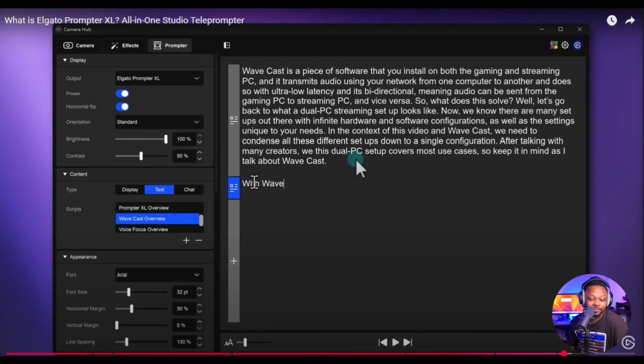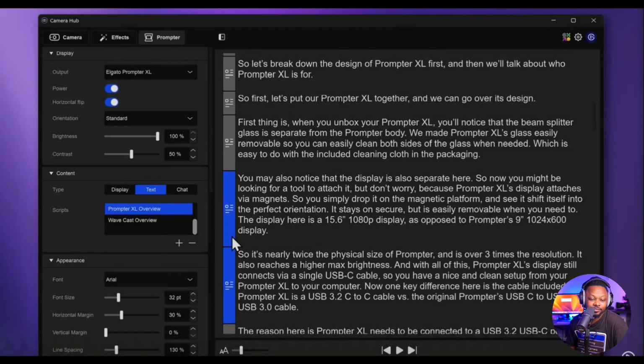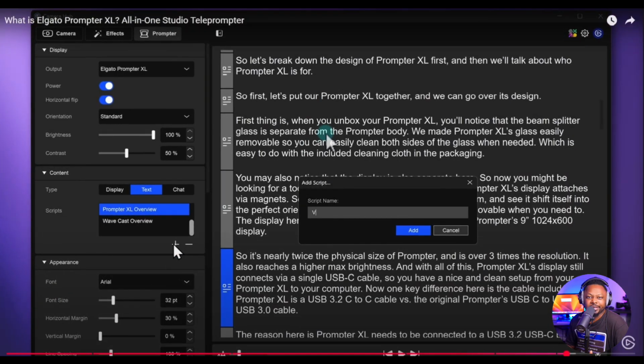And we have our free software, which lets you edit and display scripts to prompt on. I don't care that much about the software, to be honest, because you can get so many free software online that can do this. But if you want to stay within the Elgato ecosystem, yeah, the software is fantastic to have too. Obviously, there's other stuff, not just it.